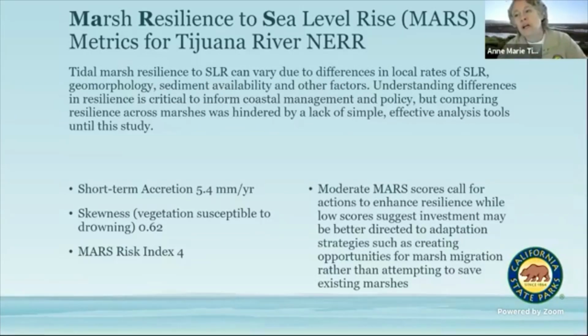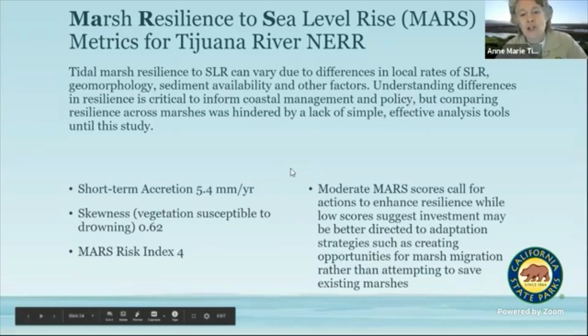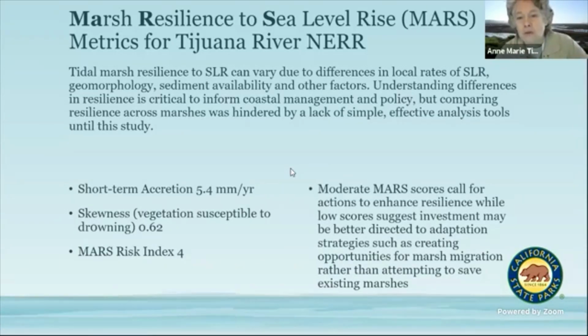So the Northeast reserves that are up in Rhode Island and Massachusetts, for example, they have much lower marsh risk index numbers. So that could inform coastal managers like the reserve managers and others to try to build marshes upland instead. Marsh migration is when marshes move inland or up an elevation. And so this is showing that they might have to actually abandon their existing marshes, but do some restoration in the upper area so that they can be more resilient to sea level rise.